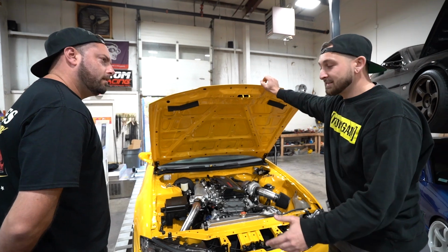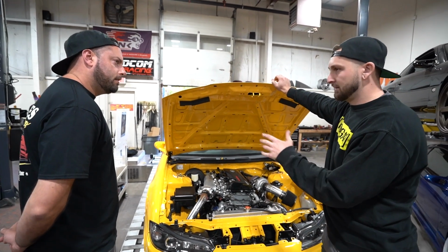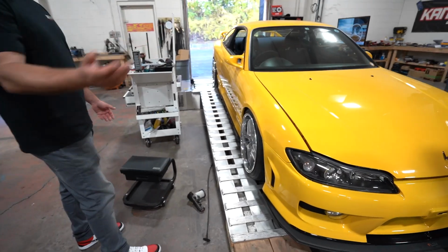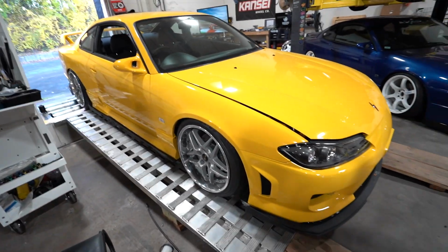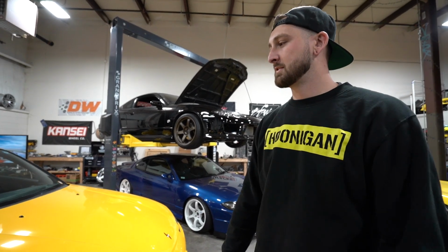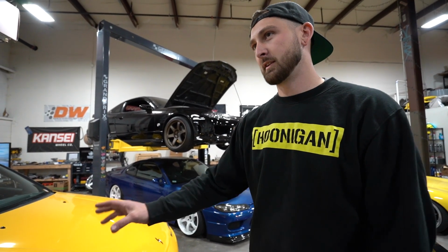It feels, honestly, I have a turbo K swapped S14. It feels identical. It's so weird. Regardless of what they are, they just look great. I like it because it has a 2012 Tokyo Auto Salon look to it, with this fitment and everything.